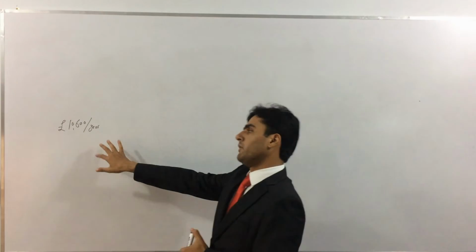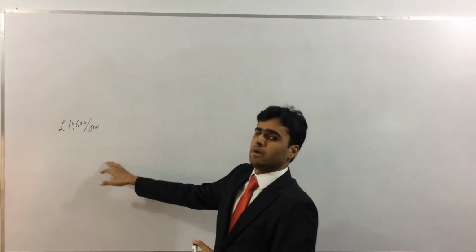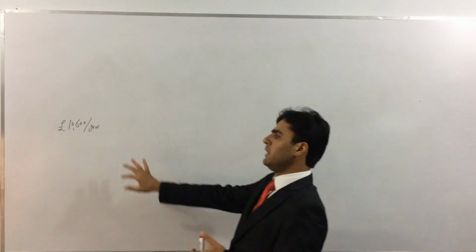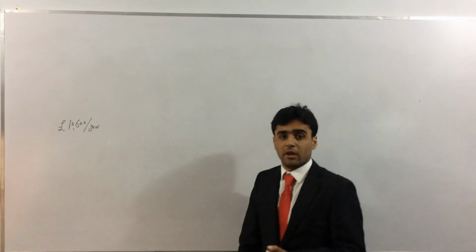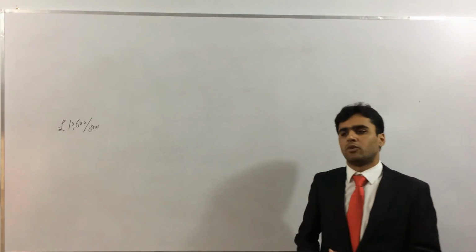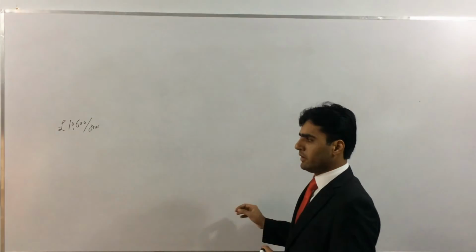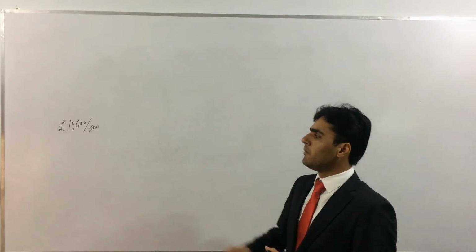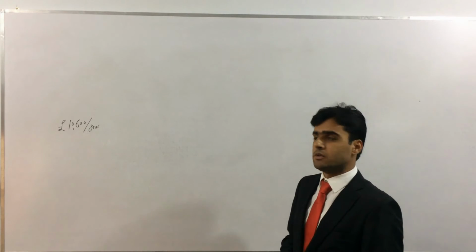Why did the government use this figure? Why not more than that? Why not less than that? Because the government thinks, after their research, that this is the amount needed for a person to survive in the UK: to pay rent, to buy food, to do other expenses, to buy clothes as well. So if you're earning up to that amount, you don't have to pay any tax. If you're earning more than that, then you have to pay some tax.